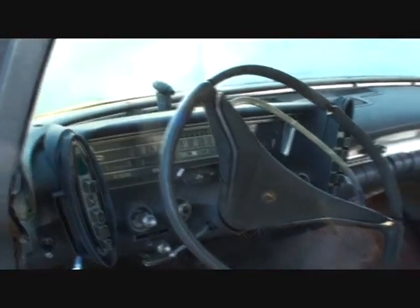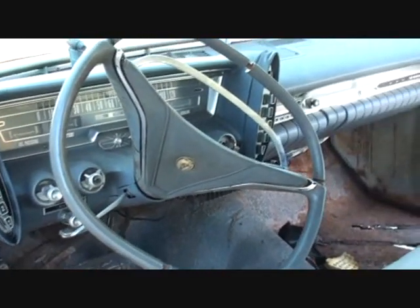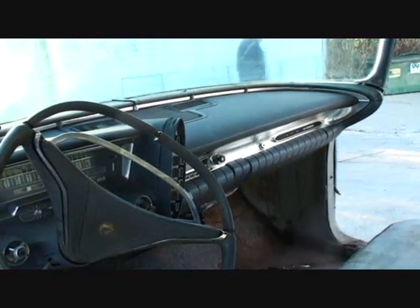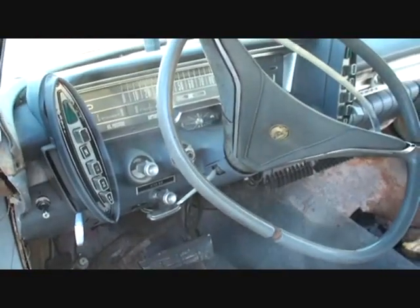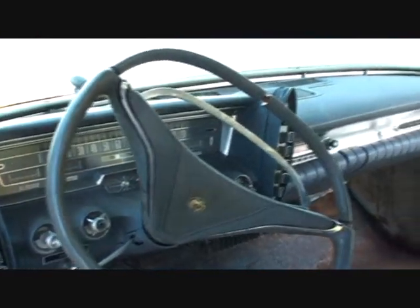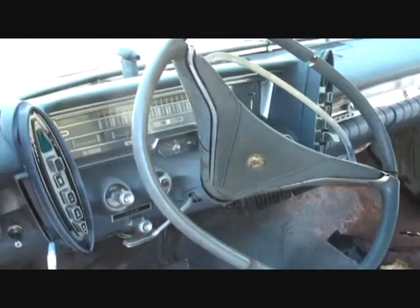It's a beautiful dash. A dash that says, hey, I belong in Cuba, but I can't go there because my friend Pete's gonna make a piece of art out of me. There's gauges, switches, electronical stuff. There's a steering wheel in it that says, oh my God, Cuba is the name of that steering wheel right there.